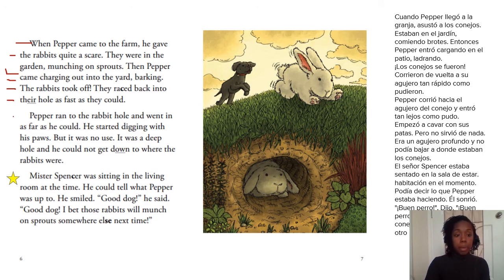Finger underneath the word Pepper. Pepper ran to the rabbit hole and went in as far as he could. He started digging with his paws, but it was no use. It was a deep hole, and he could not get down to where the rabbits were.